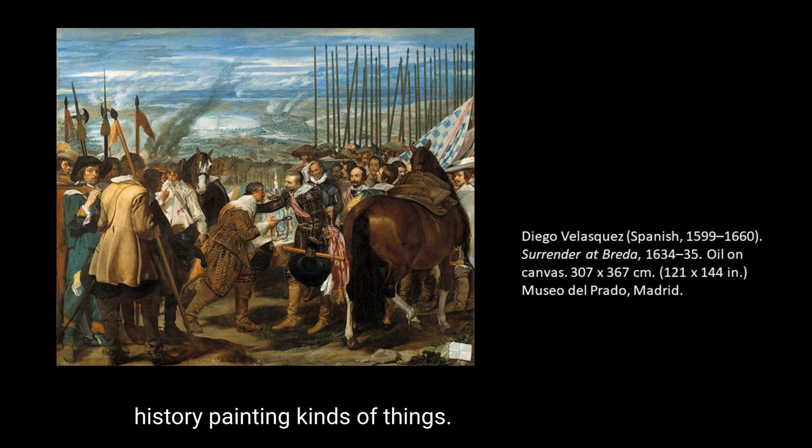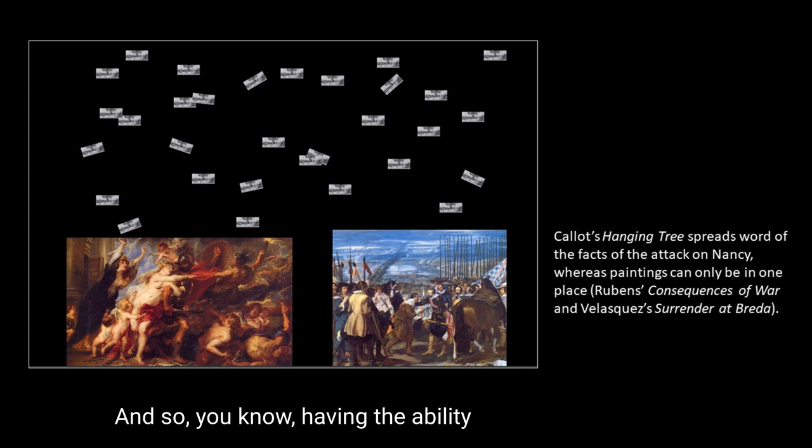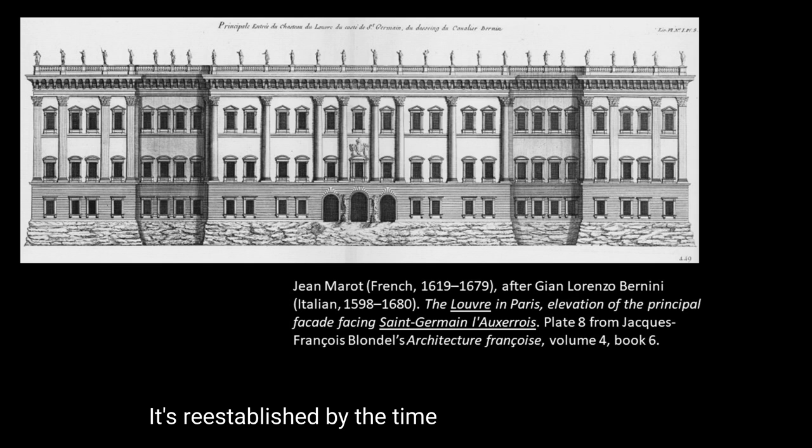But those are enormous history painting kinds of things. And yet, I love the fact that these huge ideas come in small packages, but I was very proud of myself when I gave myself this impact, that the concept of how prints, you can't put that genie back in the bottle. And so having the ability to get the printed image out all over was tremendously important. So all of these ideas leading into the Baroque and the establishment of the French Academy of Fine Art, established in 1643, right when all of our big hotshot artists are working. It's reestablished by the time Louis comes of age in 1663.